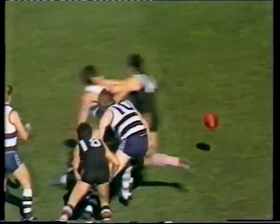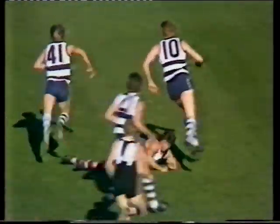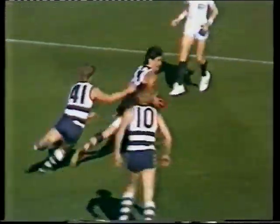There's Morgan, played on, good tackle, didn't get the hand pass in. Fashini does, over the top, it's taken by Coughlin. Coughlin's kick up towards the forward area. Manning couldn't take the mark. It's Manning under pressure, dives forward, taps the ball out. Elphinston comes in, gets past the tackle, goes towards goal.